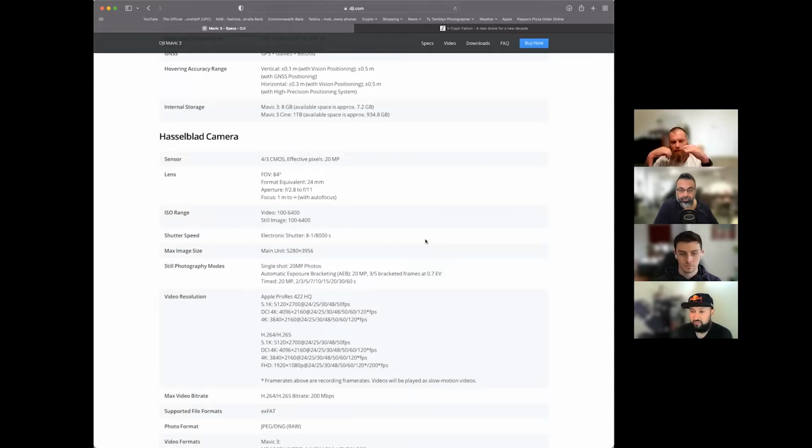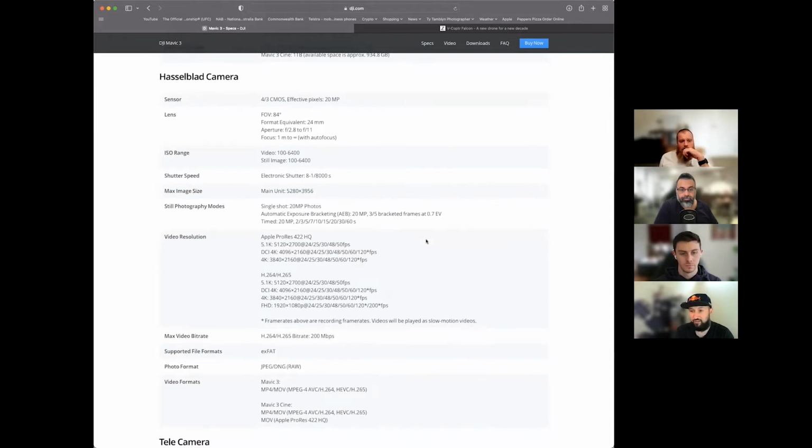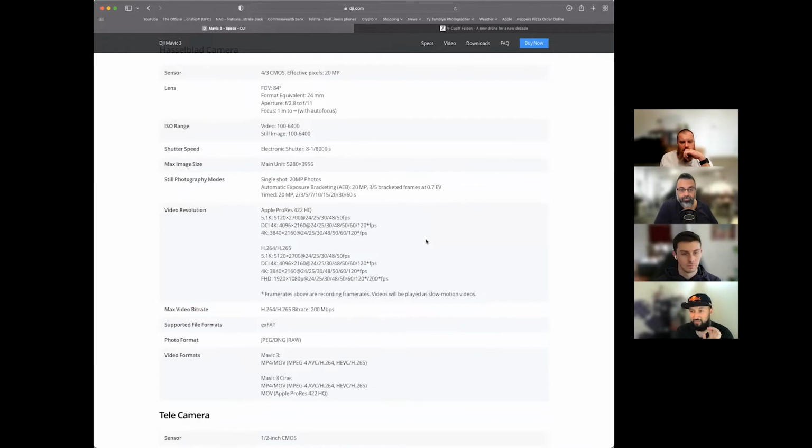One thing that's also just stood out to me is the max video bitrate, 200 megabit. That's huge. I think the Mavic 2 was about 100, wasn't it? Yeah, it was only 100. The Air 2S was 120, but 200 is better than the Inspires from memory. And also 4K 120. That is going to be juicy slow-mo now.